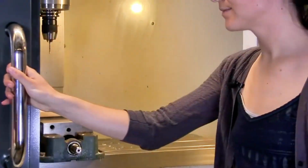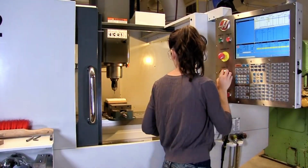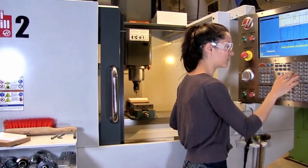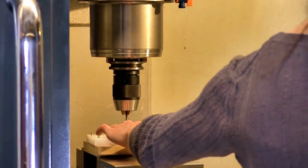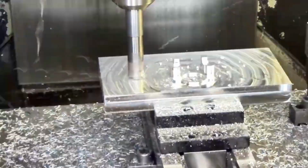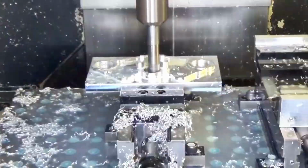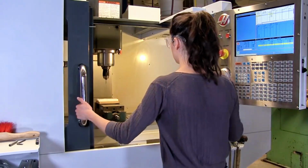CNC machining improves performance by automating manufacturing procedures. When the program is established, machines can operate constantly without human intervention. This minimizes the threat of errors and reduces production time. Another benefit of CNC machining is potential cost savings in labor, as the machines can run 24/7.